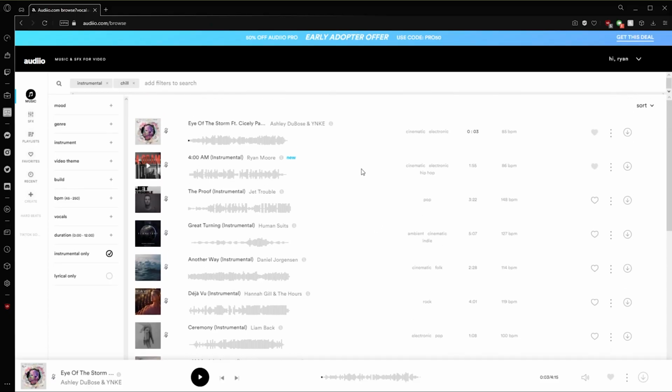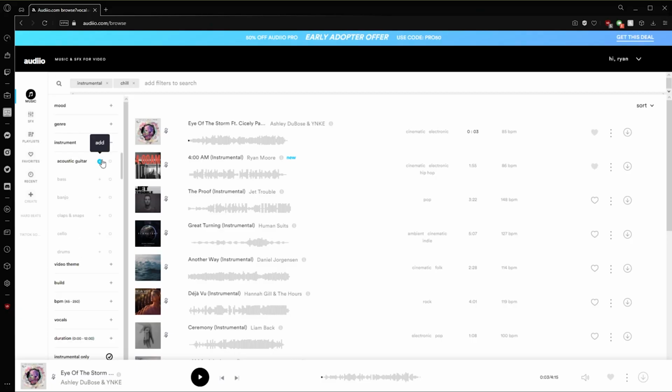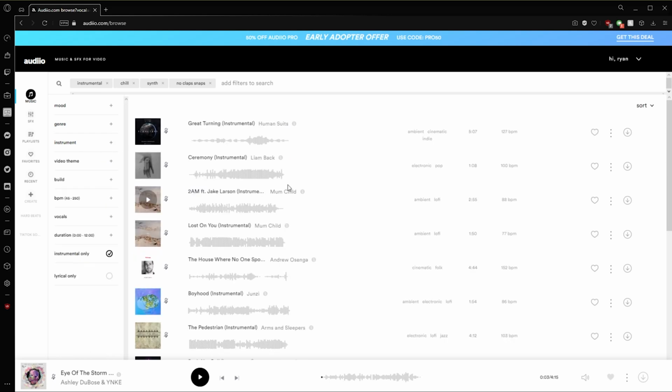Depending on the project, you might not be interested in a specific instrument, and that's where a new feature that Audiio added comes into play. On the side here, I can click back over on these menus and open up the options in them. Say a client for a project has a distaste for songs with claps in them, but specifically wants something like synths. I can easily go under the instrument tab and click the plus sign next to synth. This changes the songs that pop up and will only display songs that fit these filters.